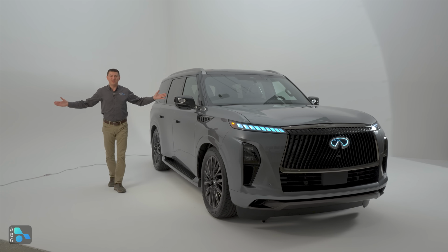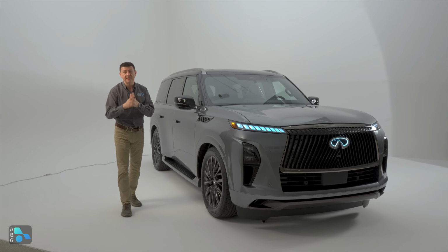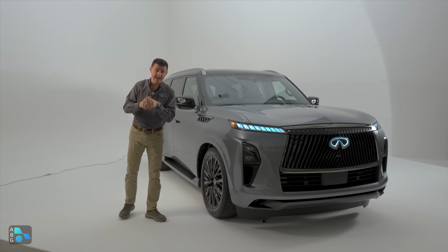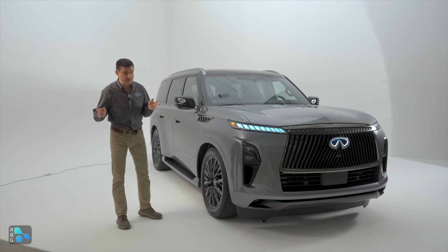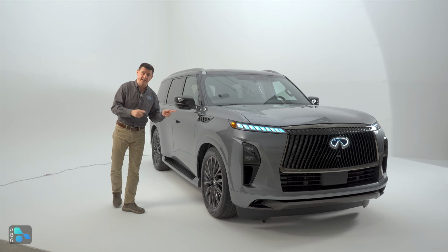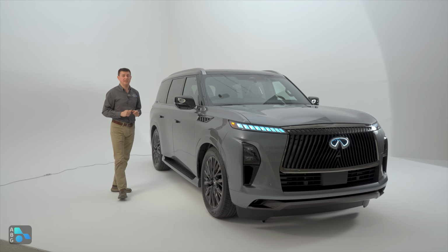Hey guys, today I'm out here in Los Angeles and Infiniti has pulled the covers off of the all-new QX80, their full-size luxury SUV that certainly has the Cadillac Escalade and the Lincoln Navigator squarely in its sights. But you could also cross-shop this against a Mercedes-Benz GLS or a BMW X7 if you wanted a bit more room in the back for passengers.